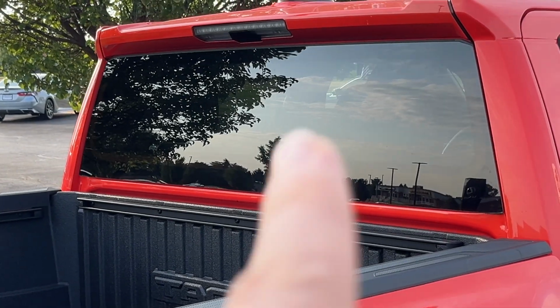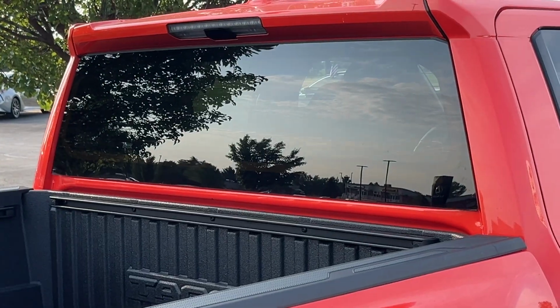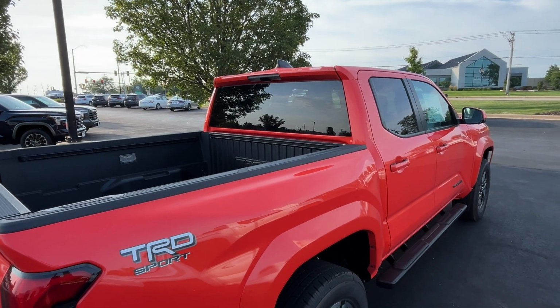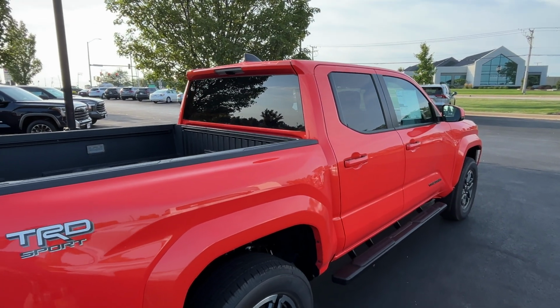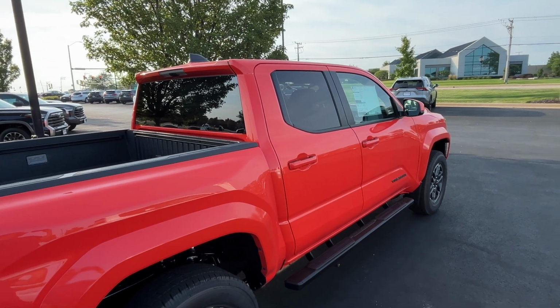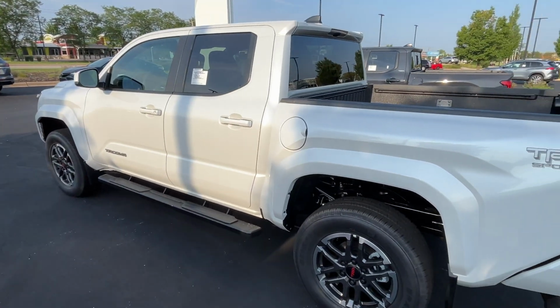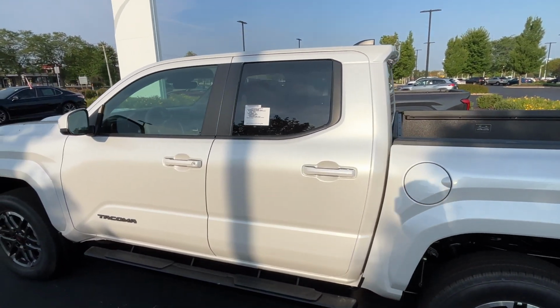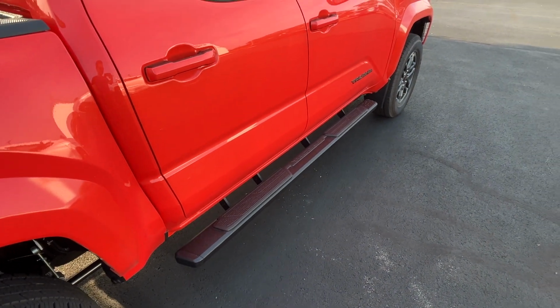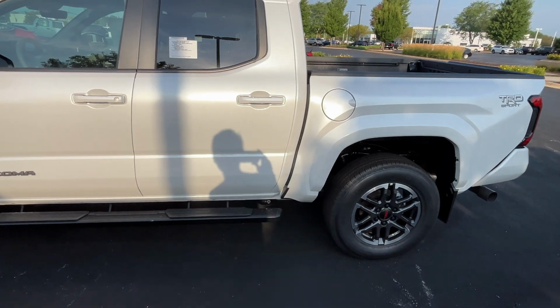No rear window back here, which actually is a really nice option to have, whether you're not sure if you're hauling lumber. I don't think you can haul lumber through that. That will crack it, but a nice one for your dogs to breathe out of, right? Okay, so now we're gonna take a look at a similarly optioned one. You have the running boards, that's the $600 option. So this one's got the same thing going on.